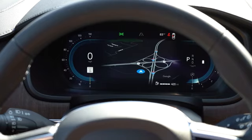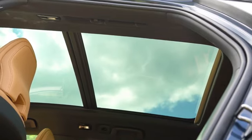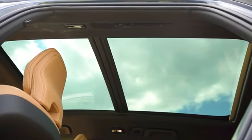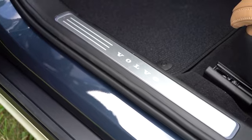So I love that. But now let's go ahead and make our way to overall interior quality. You got a panoramic moonroof that does come standard. It's one of the largest panoramic moonroofs that I've seen. It goes way into the back seat, so absolutely love that. Aluminum door sills do come standard as well. Definitely a fan of that.